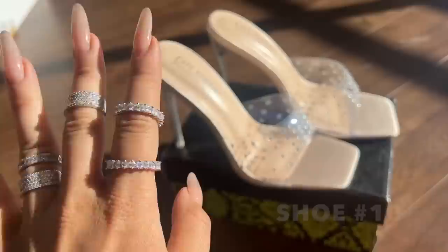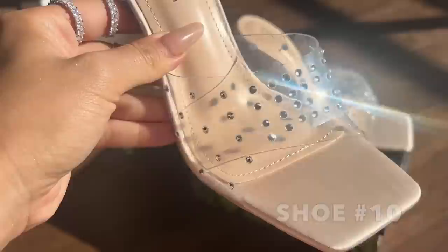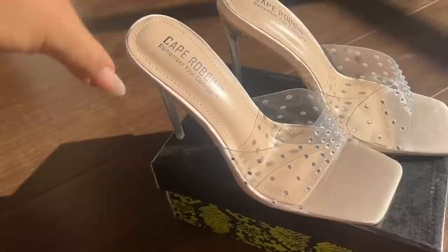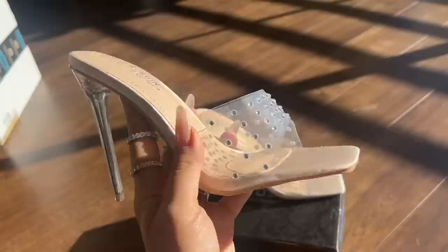So next up we have this pair. You can see these are little glittery nude heels. Ooh, I love the way this stuff glitters in the sunlight. But okay, actually Cape Robin, FYI, is one of the best brands ever for affordable footwear. They have really good quality shoes for so cheap. I don't understand how these were so cheap, but they are. Kind of look like Yeezys, but with glitter on them. So voila, let's try it.